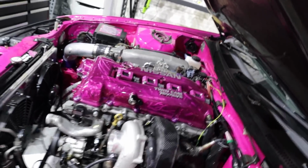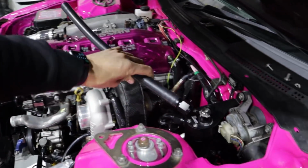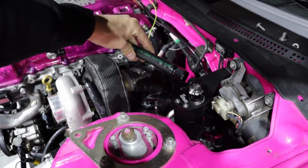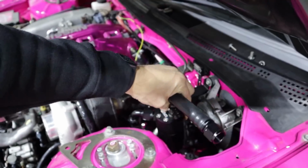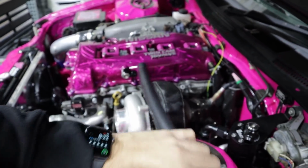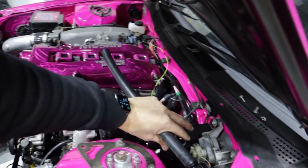So how I used to have this is this little black hose used to connect to this little banjo swivel fitting here too. Actually, I think it was flipped that way, but anyways, you get the gist. And then that would slide on there over the top of the turbo, and I didn't like it. It touched the top of the turbo and stuff like that.